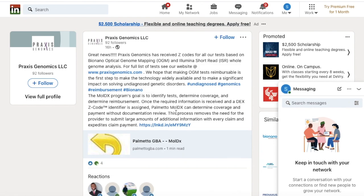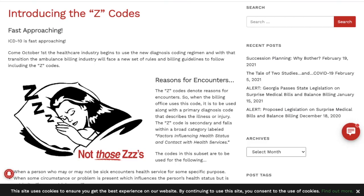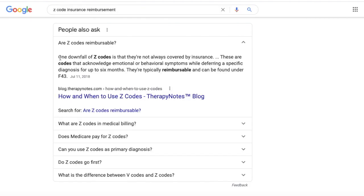Now, you might be wondering exactly what Z codes are. If we come over here, we can see the Z codes denote reasons for encounters. So when the billing office uses this code, we can see right here, it is to be used along with a primary diagnosis code that describes the illness or injury. The Z code is secondary and falls within a broad category labeled factors influencing health status and contact with health services. Now, coming over here, we can see that one downfall of Z codes is that they are not always covered by insurance, but they are typically reimbursable and can be found under F43.